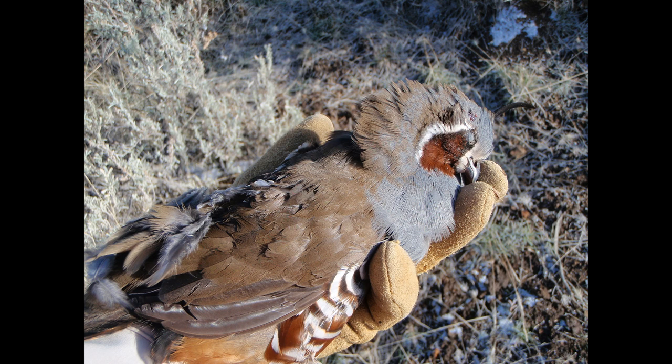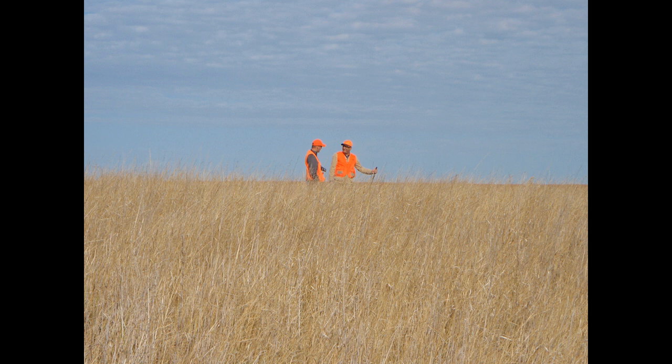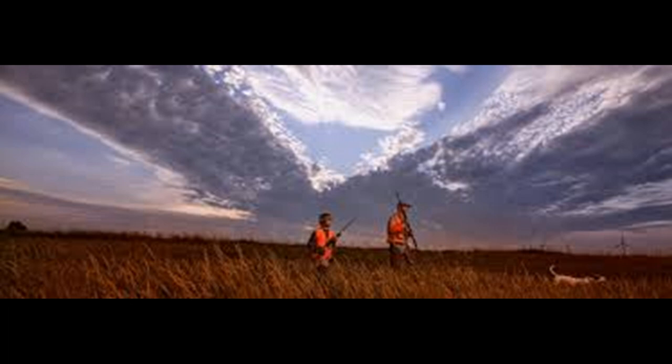I've shot quail among the sage, pheasants and cattails, and sharptails on the grassy prairies, where other hunters were thousands of yards away, wet and shivering. After the duck blinds empty for the day, don't be afraid to get your feet wet.